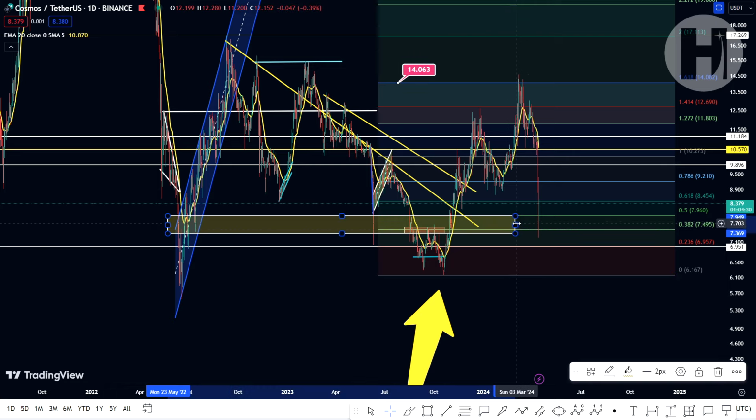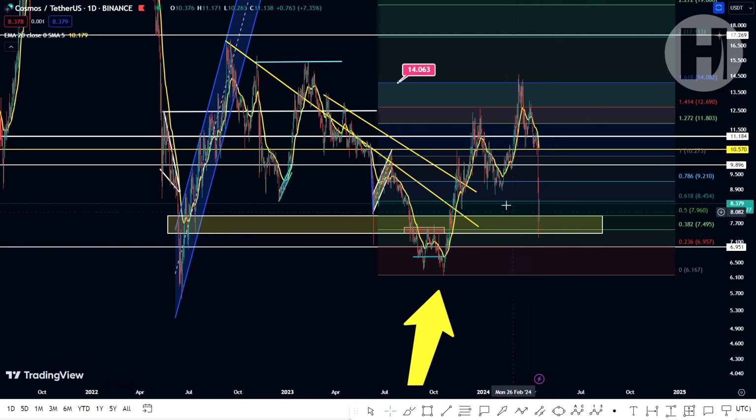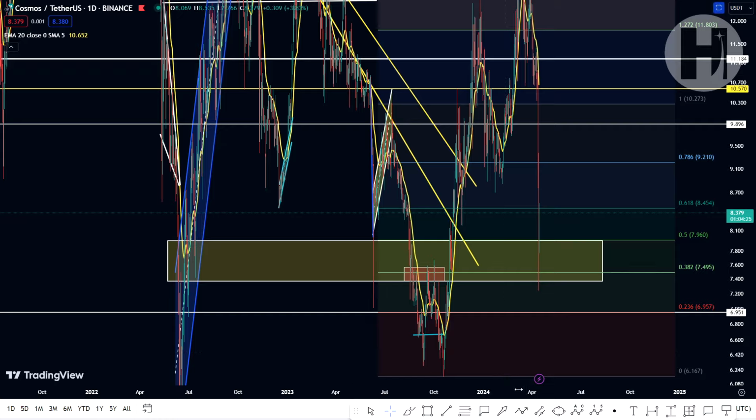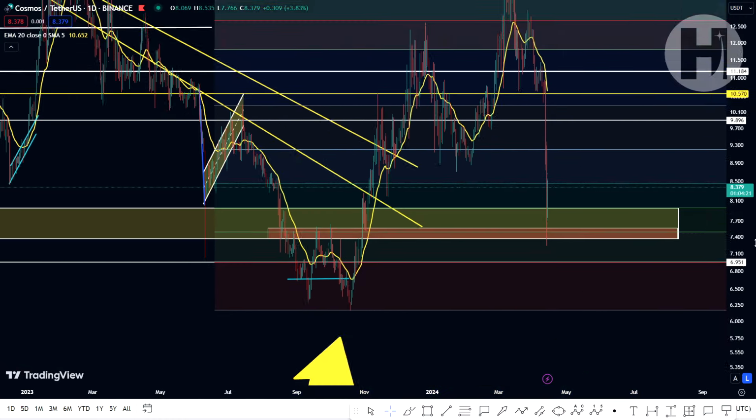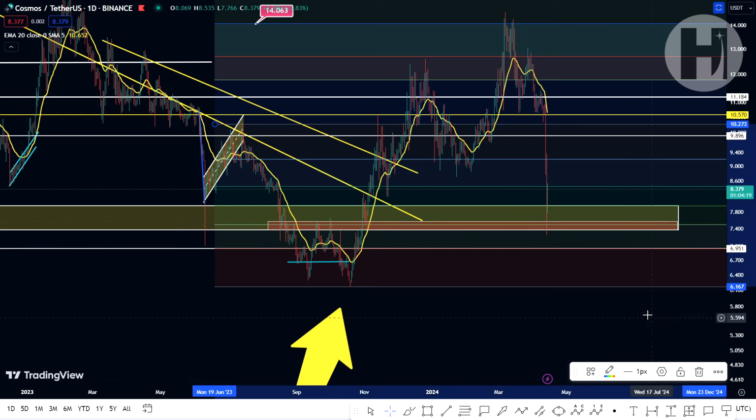If you take a look at the support blocks and support levels we gave you in the previous videos, it's pretty clear that they were met here. We can extend that as well. You can see that between $7.95 down to $7.37.